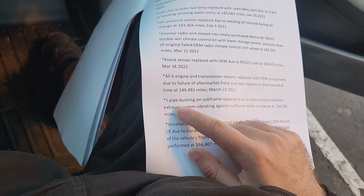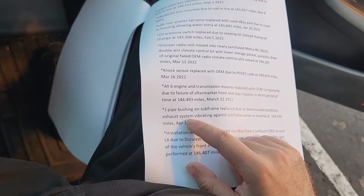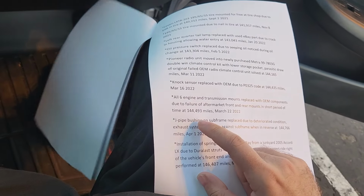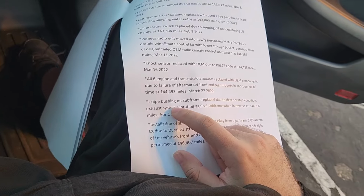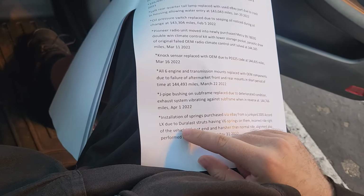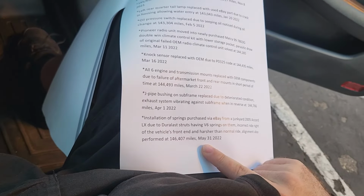There's an insulator bushing on the subframe that isolates the exhaust system from the rest of the car, and that had deteriorated. So my exhaust system, when you put it in reverse especially, would rest against the car and go brrrr. So I had to get that fixed. That was a $30 part and an hour of labor. That wasn't too bad.